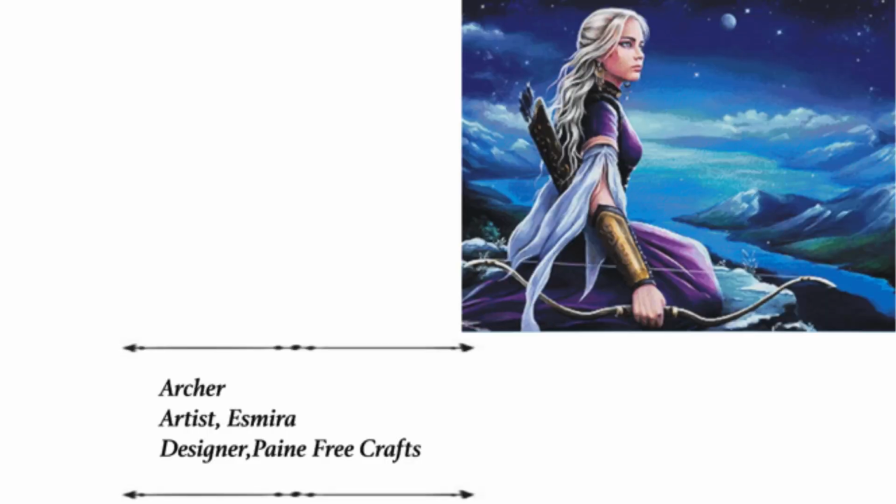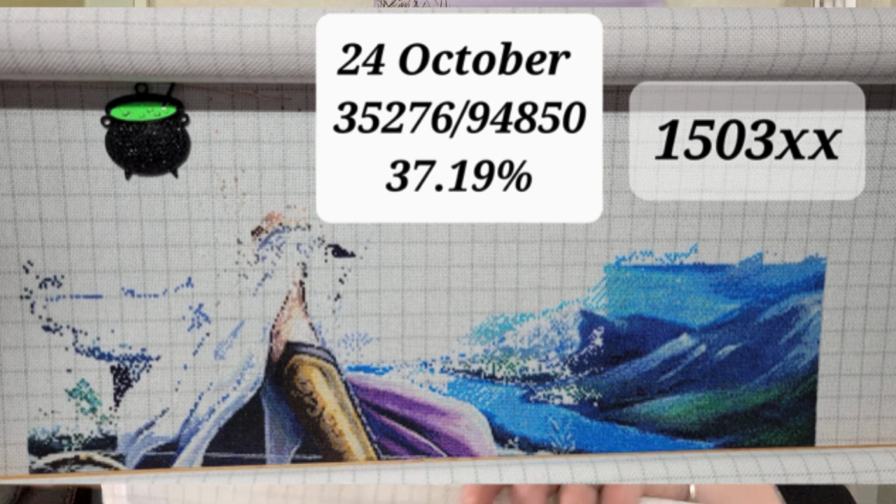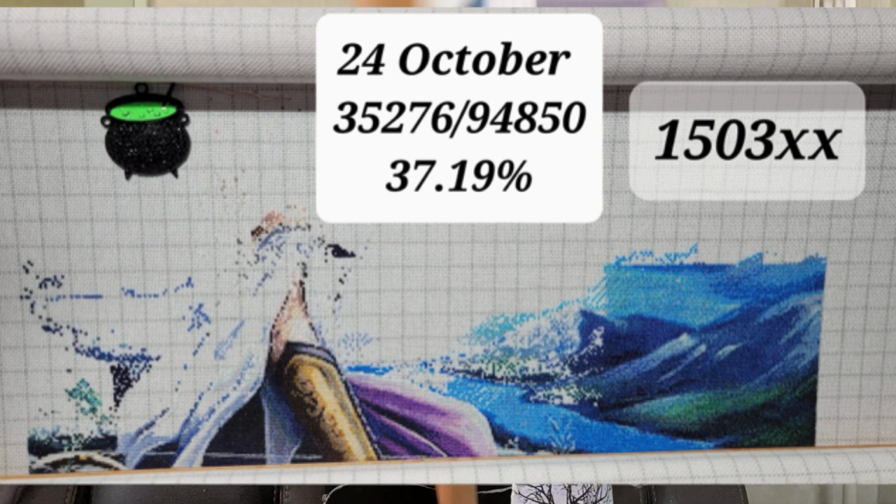I also worked on Archer because Jessica worked on it during the week. That's Stitch in Colours. I will link her. And because she worked on it, I felt that I had to as well, and to keep up. So we were at 35, I was at 35.61%. And I got to 37.19%. So that was 1,503 stitches.